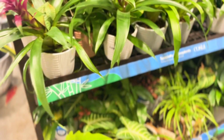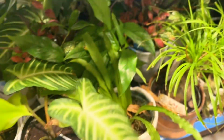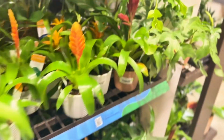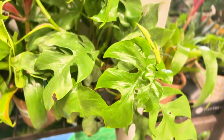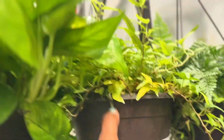And bromeliads, and I did see a Santa Soma and a crocodile and a ponytail and a Baltic blue or a mini monstera, I believe that's what it's called. This Santa Soma was very pretty as well. Lots of ZZs in here. More of the ivies and pothos. Oh, this was a Jasenia. This ivy was odd looking.